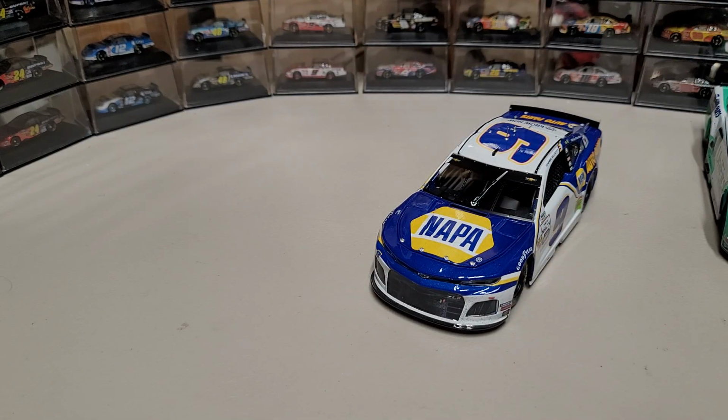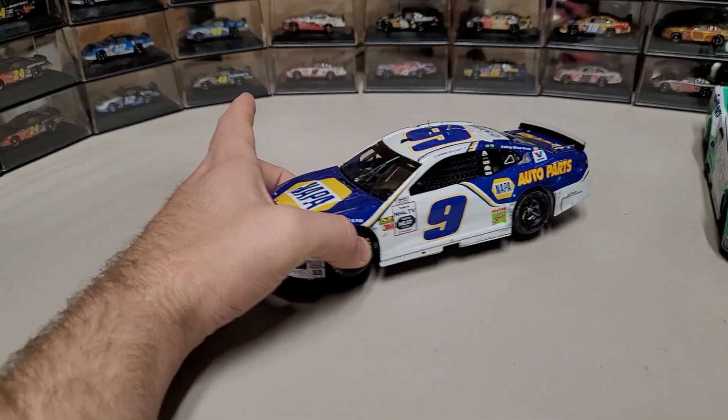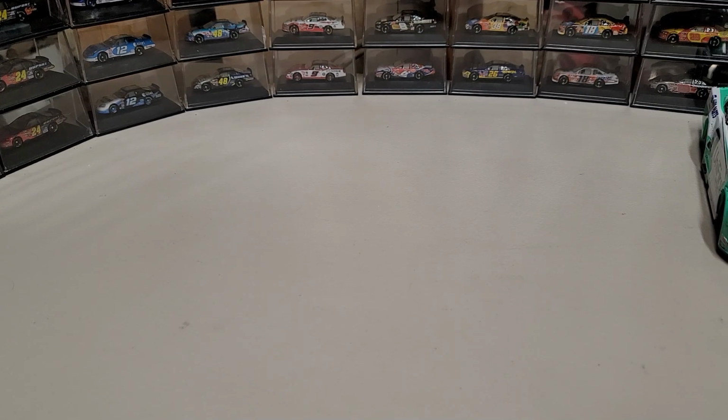Man, honestly, beautiful car. I love the metallic blue on these Napa cars. After seeing all these 2020 cars, I think the 2019s look better.